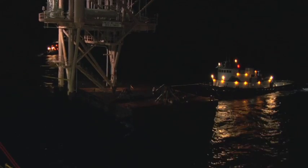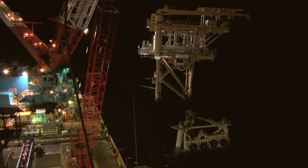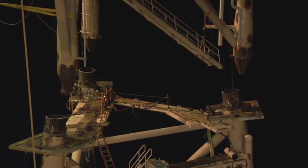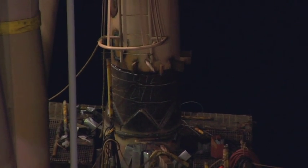Tugboats tow the material barge clear. Then the Calib crew repositions the derrick barge until the deck hovers over the jacket. The crane operator then carefully orients the deck and lowers it on top of the jacket.